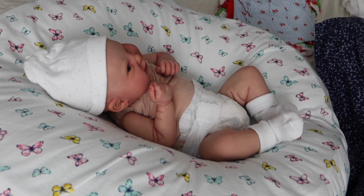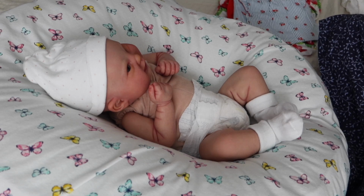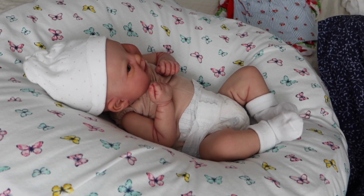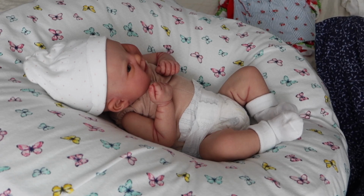So I'll usually take pictures and send them to my dolly friends, or sometimes I'll even post a poll on my Instagram stories and say, hey, can y'all help a colorblind person out? Like, can you describe the colors on this outfit? Or can you tell me if these two things match? Because I want to put these two things together, but I don't know if they match.